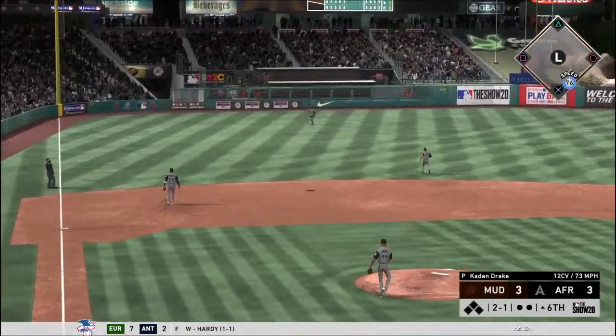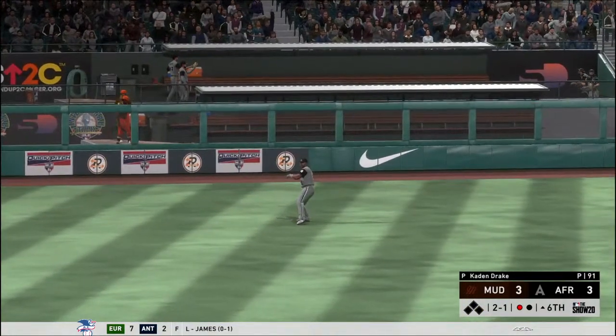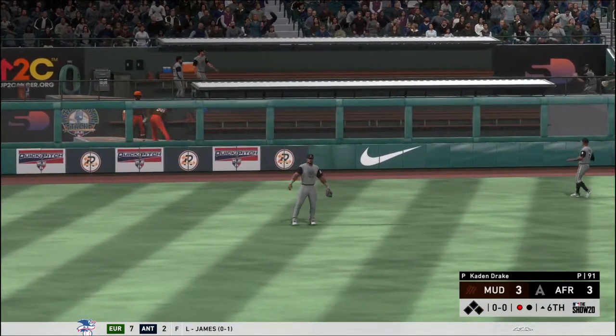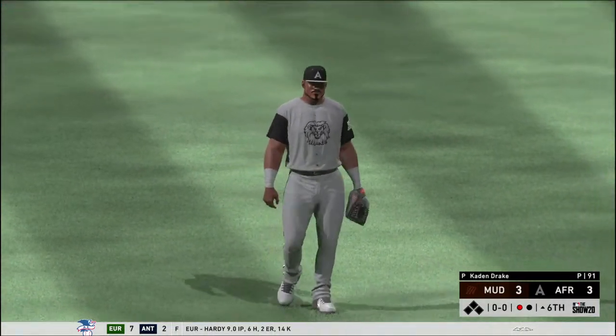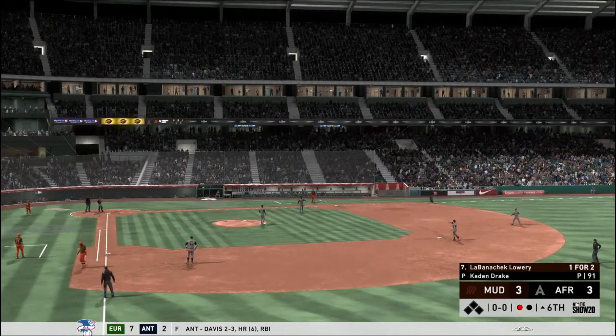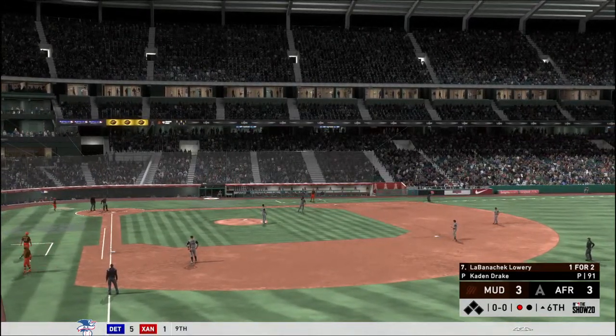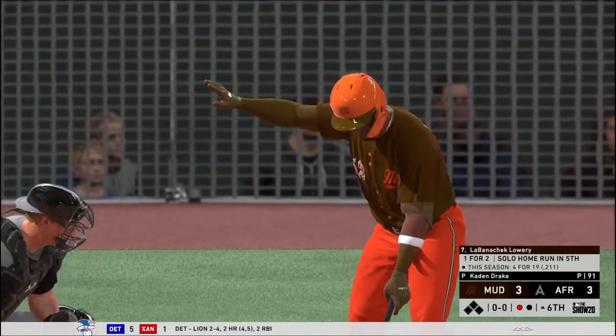Skied in the air to straightaway left. Guerrero is in his tracks now. One gone. Now batting, shortstop, Chick Lowry. Into the box now, Chick Lowry.